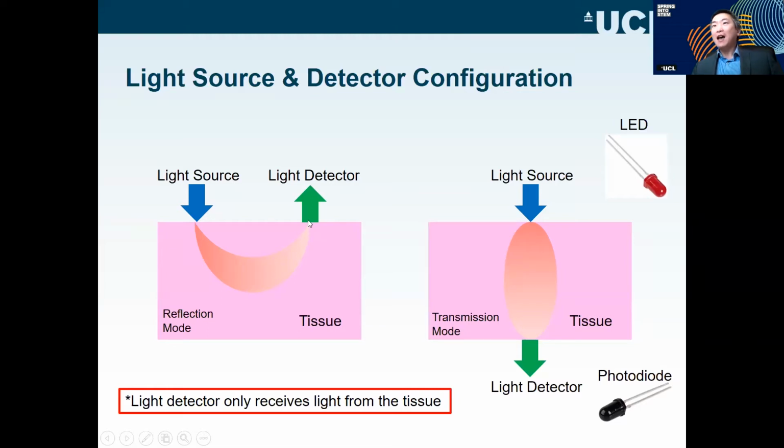If we put the photodiode up in the air, then the photodiode may actually detect light from the room lighting, from the surroundings, and the whole technique wouldn't work. So we want to make sure that our light detector only receives light from our light source.